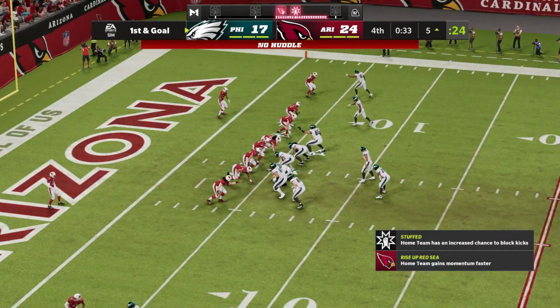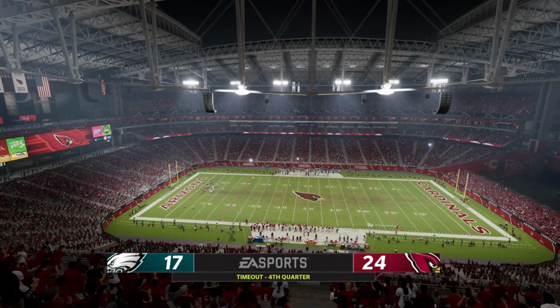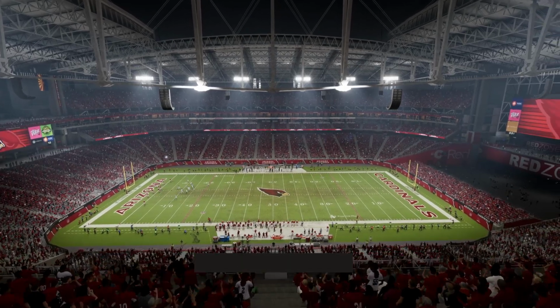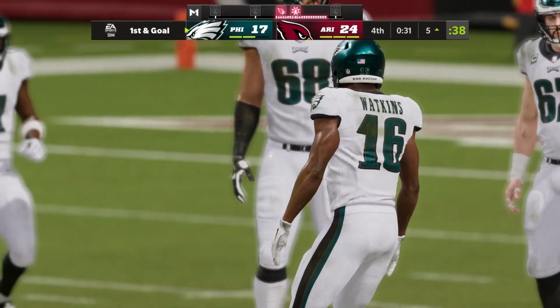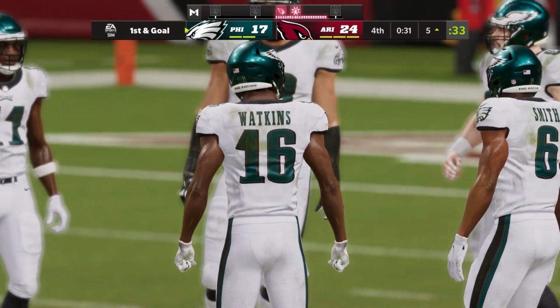A looming decision to make on the conversion, down 7, but first things first, they need to score as they come up on 1st and goal. And now before this first down play, we're going to get a timeout here, as they'll stop it with a little over 30 ticks to go in the football game.